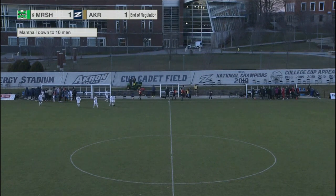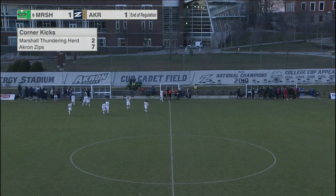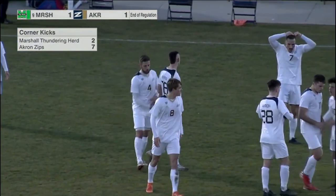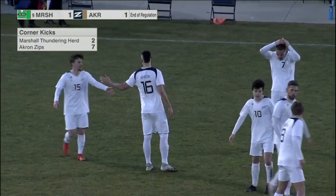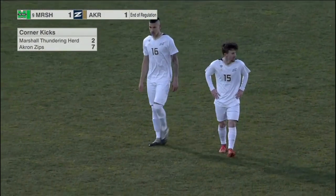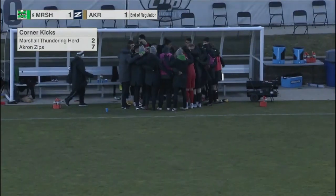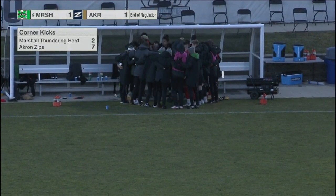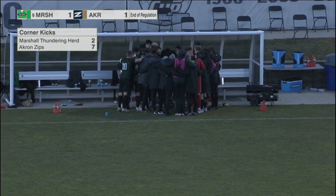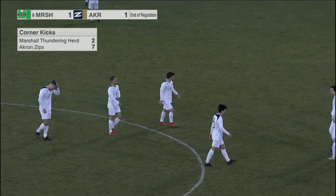beat Bowling Green, a team that Akron will face in their Mid-American Conference opener Sunday, right here at First Energy Stadium. In addition to Bowling Green, Marshall beat East Tennessee State 2-0, and they beat West Virginia Tech by a score of 10-1. They tied Ohio Valley in their opener back on February 13th, a 1-all tie, 2 overtimes. So both of these teams have already played an overtime match this year, and both of them ended up tied.